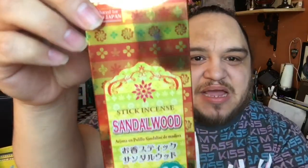I got these little berry flavored gummies because I really love the fruit gummies. It's like a cute little bag. And I got some incense. Sandalwood. Ooh. That's for him. He loves incense. And this little magnet that's like a little shrimp. So cute.